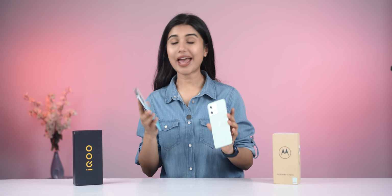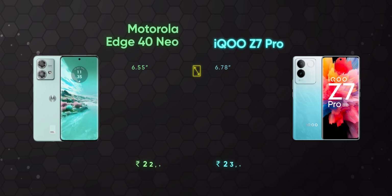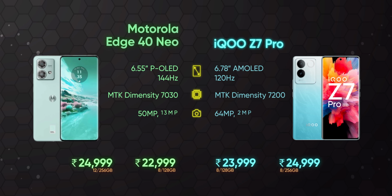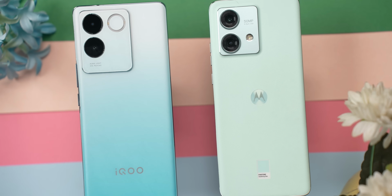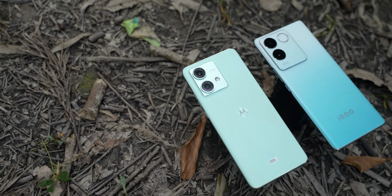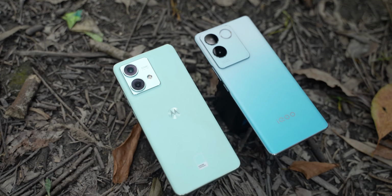So if you look at the sub 25,000 smartphone segment right now, these two phones, the Motorola Edge 14 Neo and the IQOO Z7 Pro, have been creating quite the buzz. Both of them cost pretty much the same, and from the looks of it, it feels like Motorola and IQOO are also targeting a similar audience base with these guys. I mean, they're both slim and lightweight phones and both bring quite a compelling set of features.